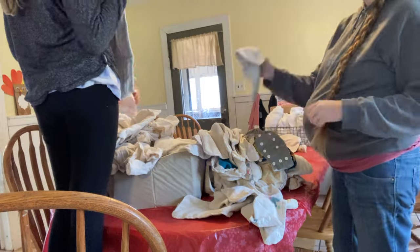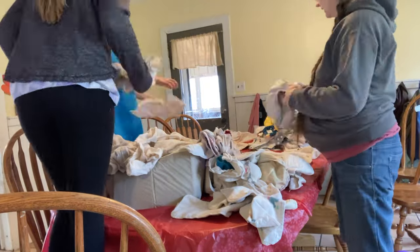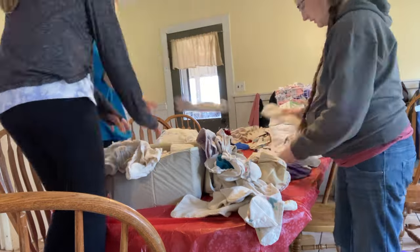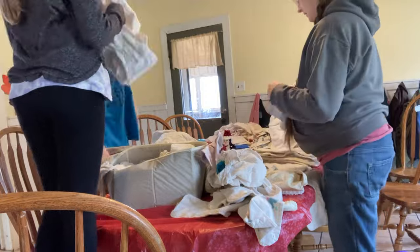Next up, we're gonna work on the diapers. I have way too many diapers. And a lot of these are pretty beat up. Some diapers I've used for all seven or soon to be seven children. So we need to sort, and we need to demote some diapers to cleaning rags. So the girls help me sort into piles so we can see what we have and make choices.